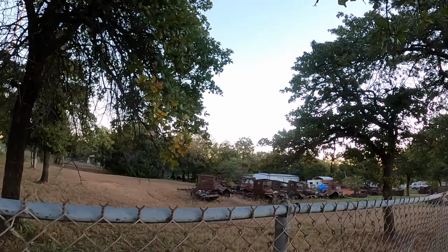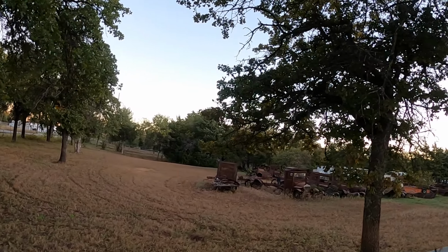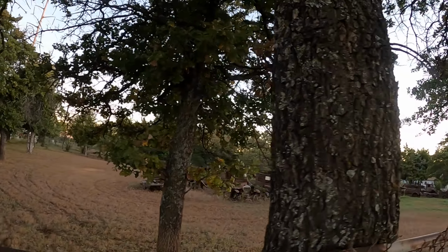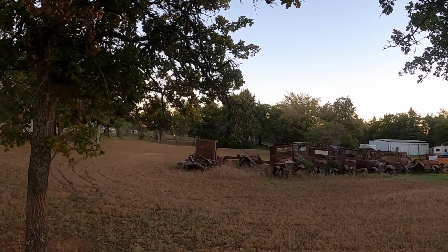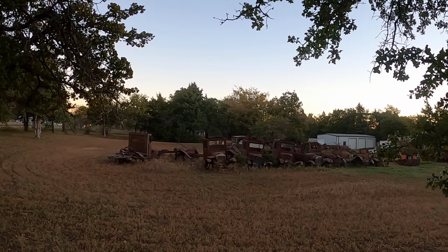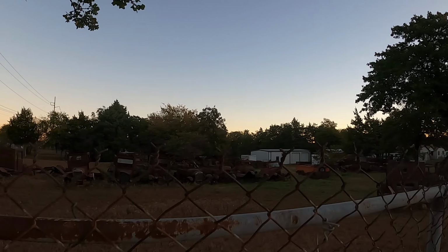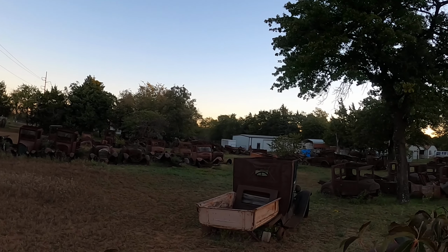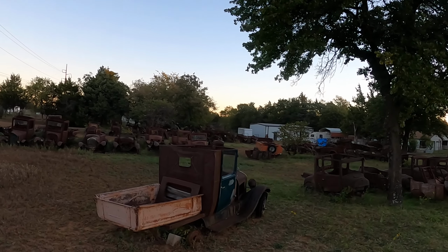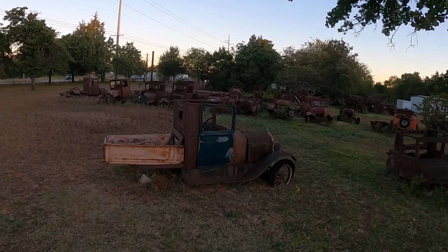And I don't know if my video quality is going to be very good here or not. It's kind of a tough spot here on the corner on this uneven ground, but it's pretty neat. As you can tell, there's a whole bunch of them. I mean, unfortunately they look like they're in various stages of beyond repair kind of decay, but it's an interesting sight. If you're a Model T fan, this is definitely a must check out kind of a place.